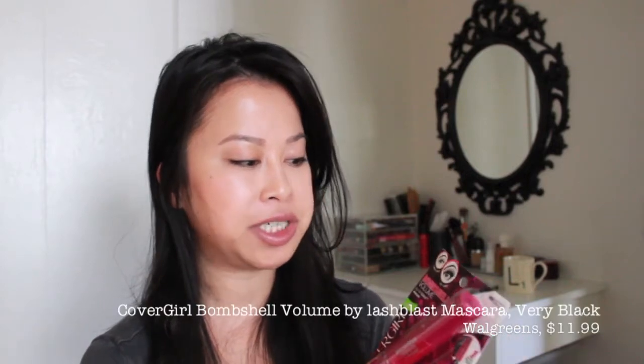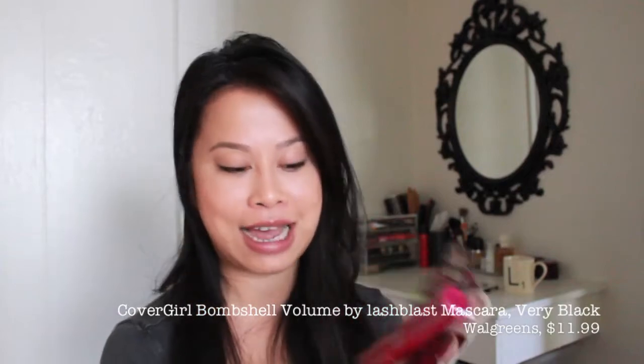That's just so nifty. Because CoverGirl was doing the buy one get one 50% off, I went ahead and got the CoverGirl Bombshell Volume by Lash Blast Mascara in the color Very Black. That's shade 800. I have heard a lot of hype about this on YouTube and I've been curious to try it myself, and now I've finally got my hands on it. Come to find out that Katy Perry has her own new version too, and it just came out, so that's probably going to be the next big buzzworthy thing on YouTube. But for now, I'll start with the original and report back on how that works out for me.